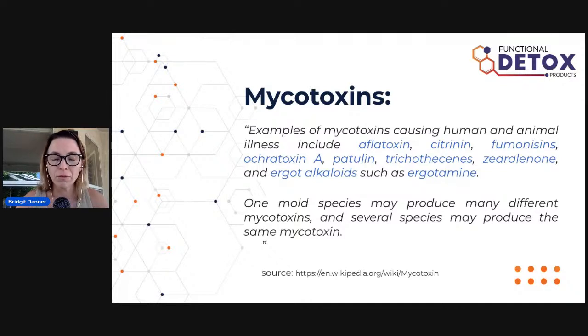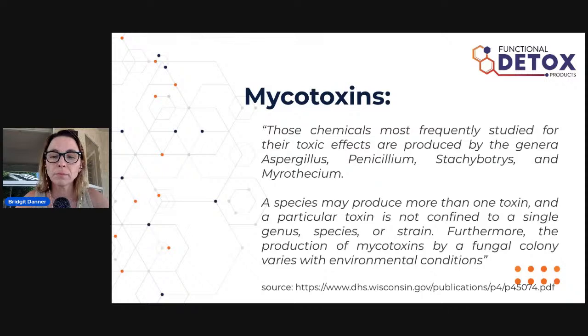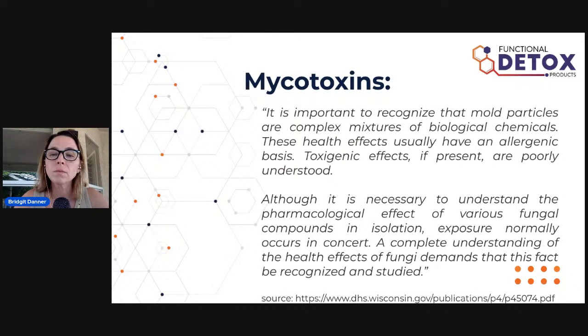And there's a little more information on this. The production of mycotoxins by a fungal colony varies with environmental conditions. So it varies. It's not going to be the same if you test in the spring versus the winter, versus your bedroom versus the attic, right? It's different. So again, do not get hung up on exactly which you have. If you're sick and your house has a mold problem, that's the key part.